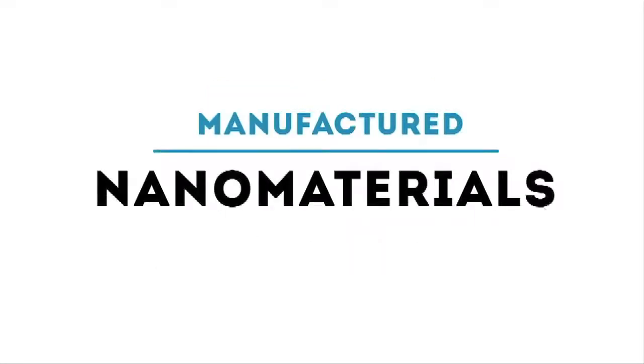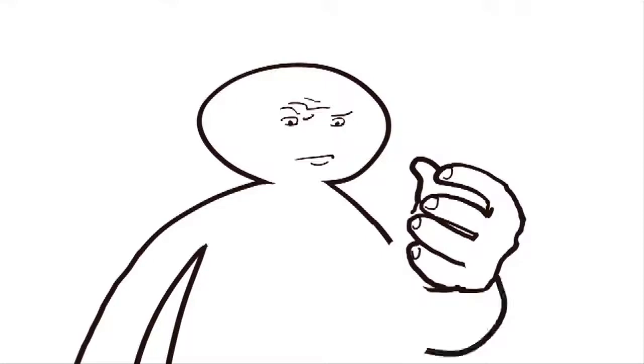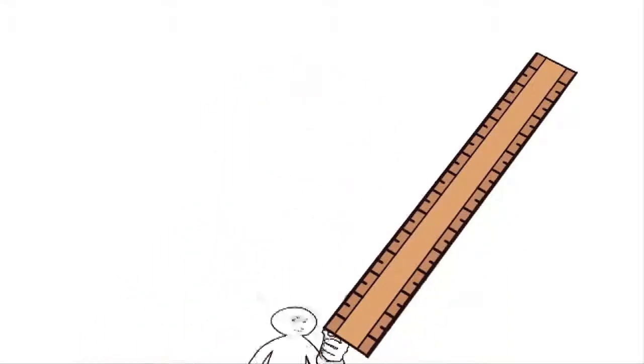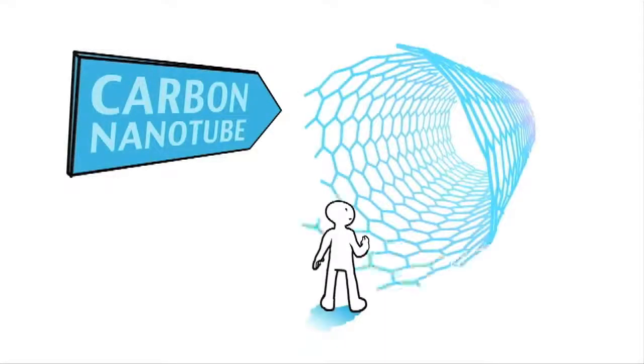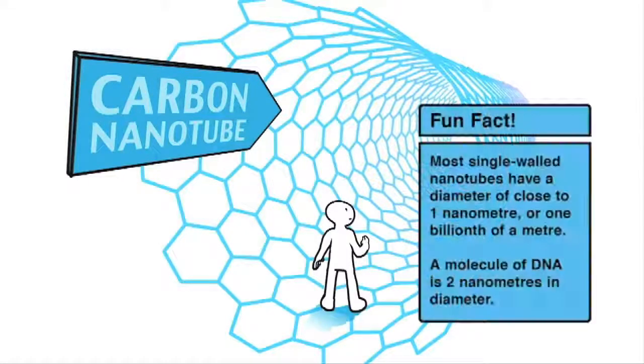Manufactured nanomaterials, health, safety and the environment. Nanotechnology is an emerging field that operates in dimensions a million times smaller than a millimetre. In this amazing nano world, atoms and molecules can be turned into tiny building blocks called manufactured nanomaterials. The unique properties of nanomaterials have a whole range of applications in manufacturing, commerce, agriculture and medicine.